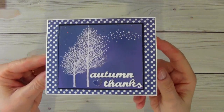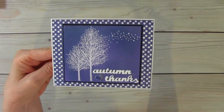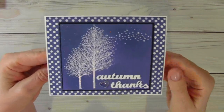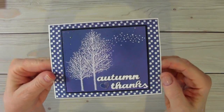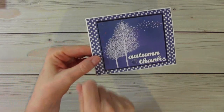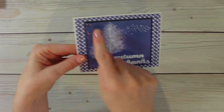So here is the same image in non-traditional colors, and I love it. So there it is. Isn't that beautiful? So this is more of a night sky, when it's nighttime, and I'm going to see all the little stars there. And I did that with a Nuvo shimmer pen. So I took it and I hit it like you would when you put paint on a brush and you tap it to get splatter.